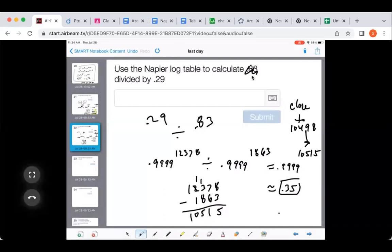Okay, welcome back. I hope that you got something like this. We looked up 0.29 on the table, found that it's 12,378. Looked up 0.83 on the table, found that it's 1,863. Subtracted those, old school, got 10,515. 10,515 wasn't on the chart, but 10,498 was on the chart. And that corresponded to 0.35. And that's the answer. And that is actually extremely close. The actual answer is 0.349. And it was okay to say between 0.35 and 0.34, correct? That's right.